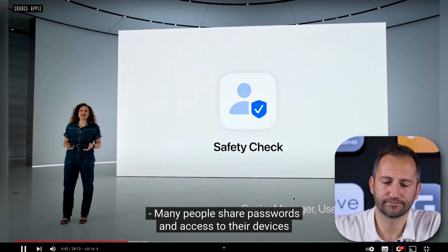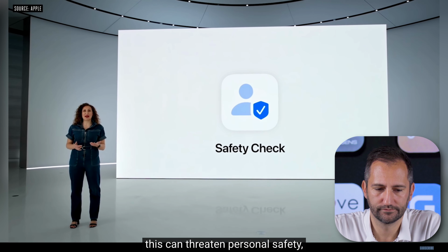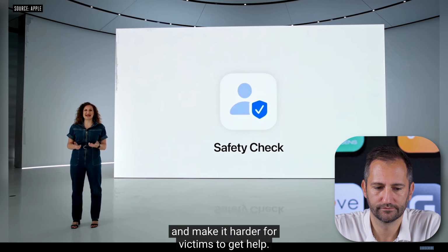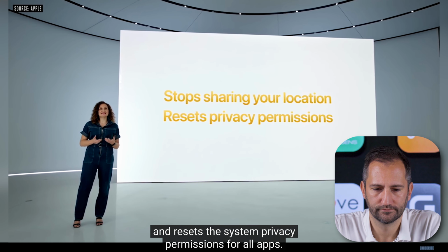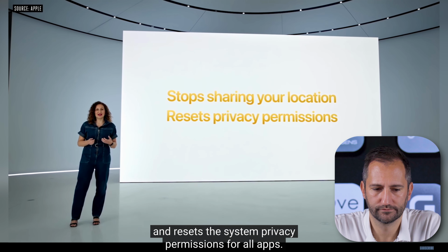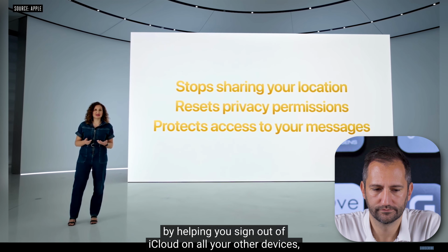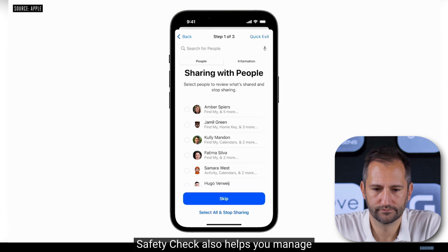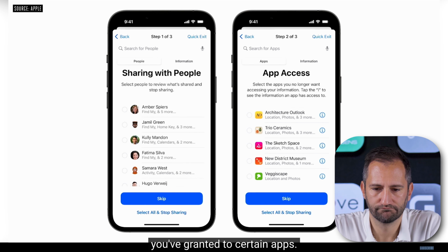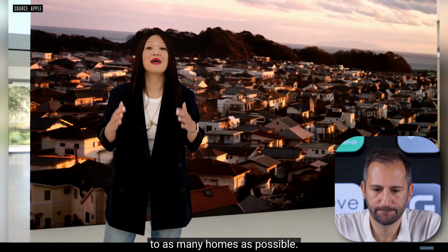People share passwords and access to their devices with their partner. However, in abusive relationships, this can threaten personal safety and make it harder for victims to get help. Safety Check stops sharing your location with others via Find My and resets the system privacy permissions for all apps. It also protects access to your messages by helping you sign out of iCloud on all your other devices and restricts Messages and FaceTime to the device in your hand. Safety Check also helps you manage who you've given access to. And you can audit which permissions you've granted to certain apps. Now, the smart home is still in its early days, and we want to help bring these powerful experiences to as many homes as possible.